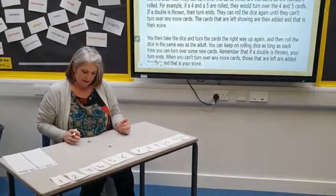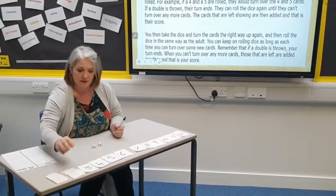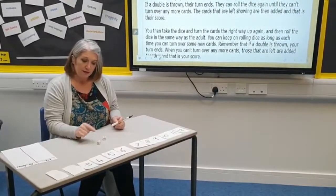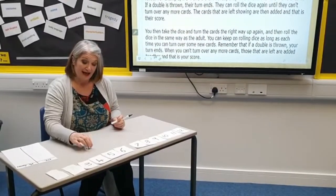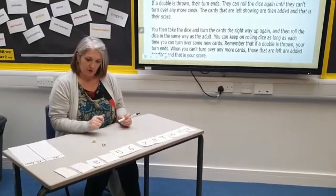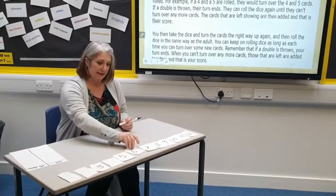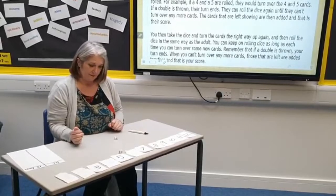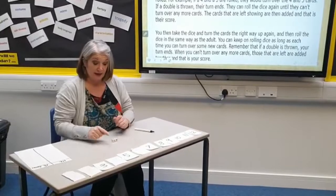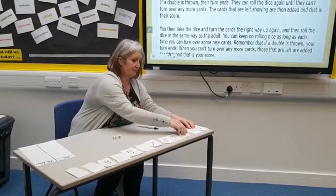So here goes. 2 and a 1. So now I can turn over a 2 and a 1. Oh, 3 and a 1. I've already turned over the 1. What I could do is go 3, add 1 is 4, and then I can turn over my 4. 4 and a 2. I'm going to add those together. 4 add 2 is 6. Oh, I've turned over a 4 and 6, so now I'll add those together. Oh, that's a number bond to 10. Turn that one over.